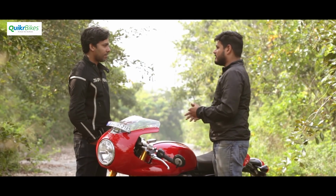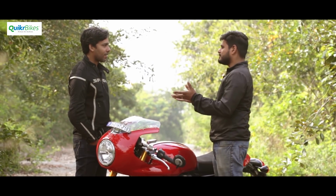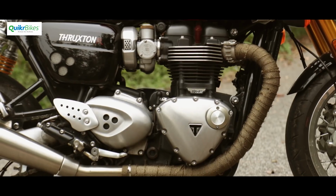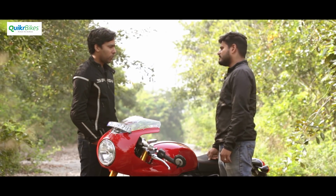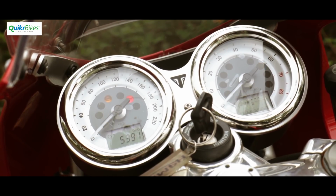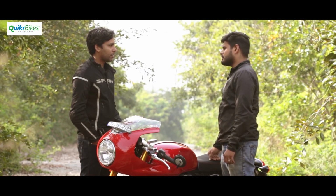Now the Thruxton R might look like a modern classic, but it's got a very peppy engine underneath it. So how has your experience been with regards to its performance? Yeah, so performance-wise, as I said, it is very linear. There are no surprises. On the highways, obviously, it is meant for highways. The big 1200cc engine bodes well, and normally in the city, I will be putting it onto the rain mode itself. There are 3 modes: rain, road, and sport. So rain mode is just the least.